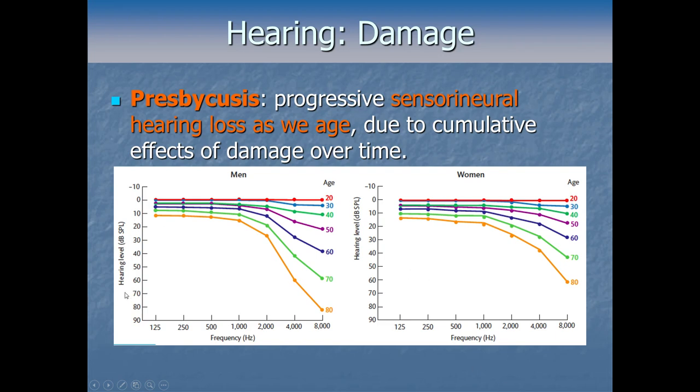On the left here, what we're actually measuring, the hearing level, is the decibels needed in order to hear something. So what's the quietest thing you can hear, how many decibels does it have to be for a given frequency? For 20-year-olds, 0 decibels, regardless of the frequency. They're like, I can hear it, I can hear it, I can hear it. But an 80-year-old, especially at those higher frequencies, has to have way more decibels, like 85 decibels, almost a dangerous level of sound needed for an 80-year-old to even hear a sound at 8,000 hertz.